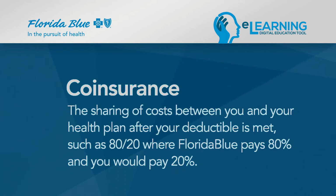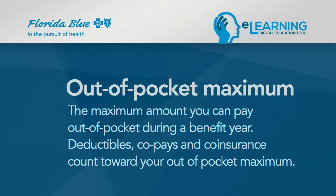Coinsurance is the sharing of costs between you and your health plan after your deductible is met, such as 80-20, where Florida Blue pays 80% and you would pay 20%. Lastly, the out-of-pocket maximum is the maximum amount you can pay out of pocket during a benefit year. Deductibles, copays, and coinsurance count toward your out-of-pocket maximum.